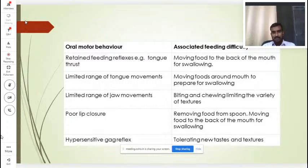So if the tongue thrust is retained, the difficulty would be in moving the food back in the mouth for swallowing. The child will just push out the food. If there is limited range of tongue movement, there will be a problem in moving the food inside the mouth for swallowing. If there is limited range of jaw movements, there will be a problem in biting and chewing, limiting the variety of textures. If there is poor lip closure, there will be a problem in removing food from the spoon and moving food to the back of the mouth for swallowing. And if the child has a hypersensitive gag reflex, when the back of the tongue is touched by something, the child has a tendency to puke out. So if this reflex remains hypersensitive, the child will have problems in tolerating new tastes and textures.